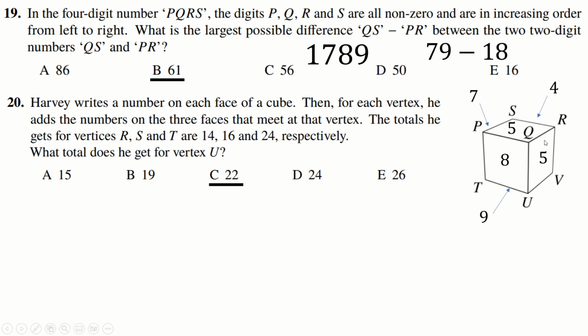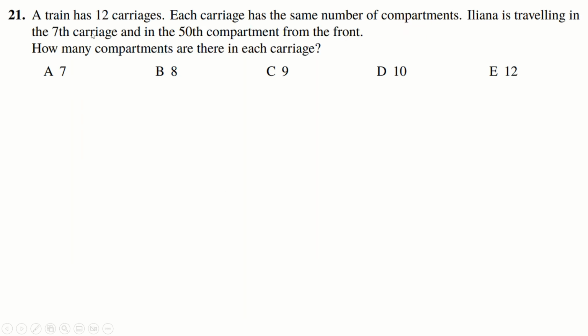It doesn't matter what I put down here. Otherwise, if there was an answer that said more than one answer is acceptable, then I couldn't have used this method. But the fact that there were only these answers and I have an answer of 22 means the answer must be 22 without any more effort given.